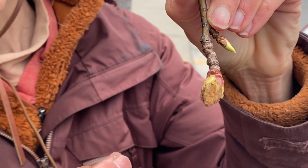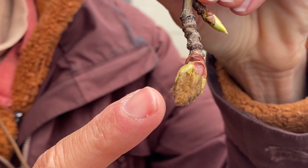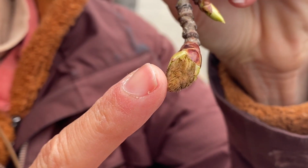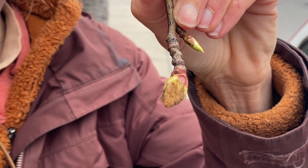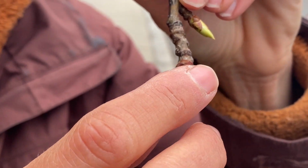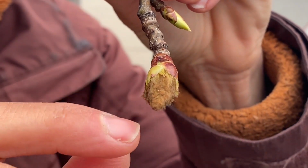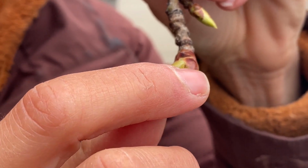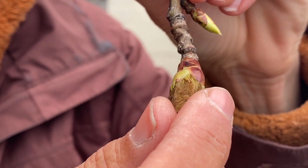So the bud scales do protect the buds, but even after they open up, there's still some things that will help protect the growing tip. And that could be sometimes fur, that could be sticky substances that if an insect was trying to eat it, they would get stuck. That could be wax, all different things. So the bud scales have some of that wax and stickiness sometimes, but some trees have other protective measures while the growing tip is developing.